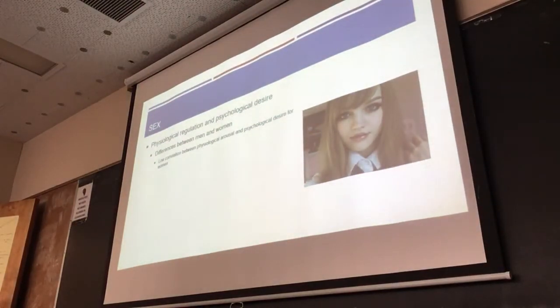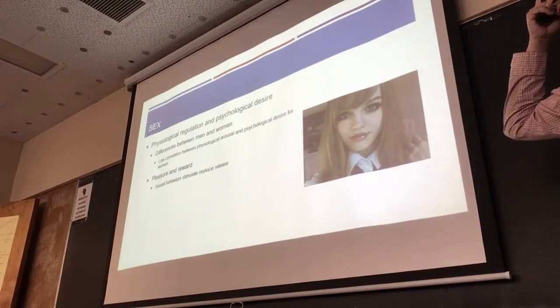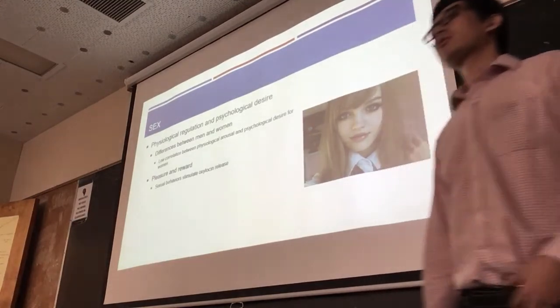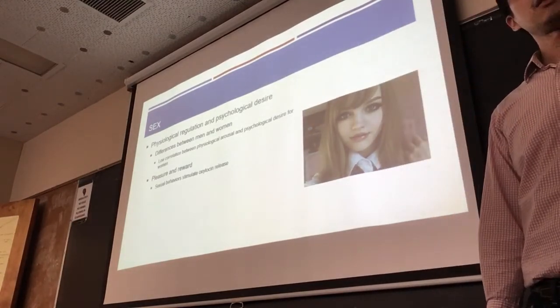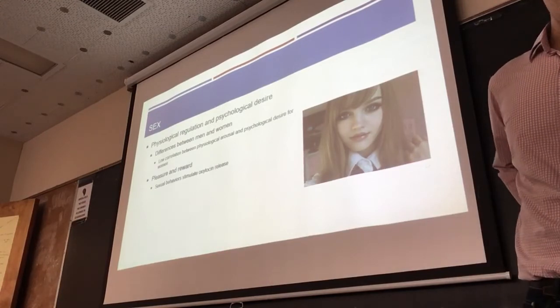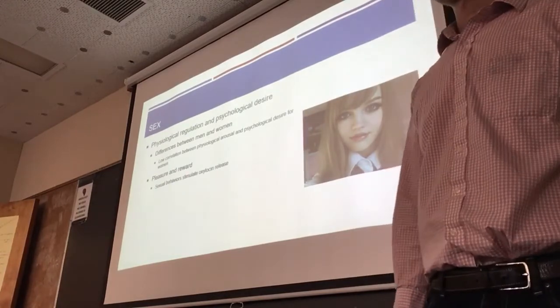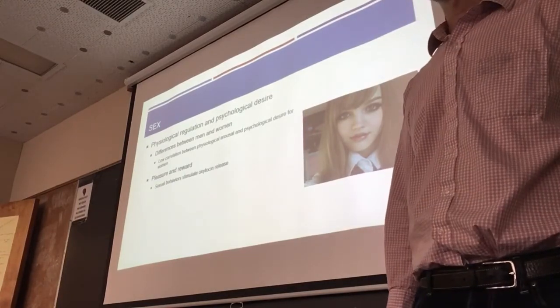And also, sexual behaviors can stimulate the release of oxytocin. Oxytocin is a hormone for bonding. It can facilitate more intimate relationships. Also, oxytocin creates a feeling of trust and relaxation. So sexual behaviors can be pleasurable and rewarding.